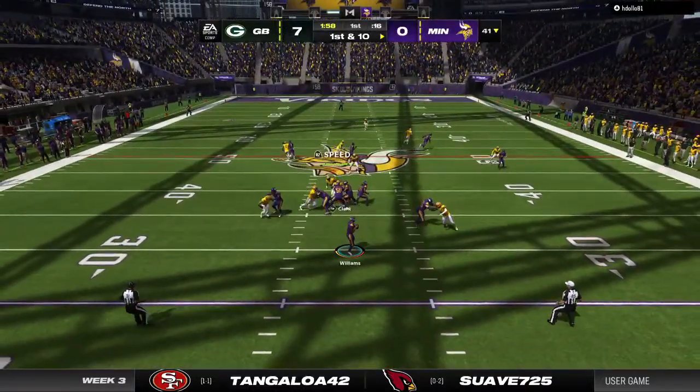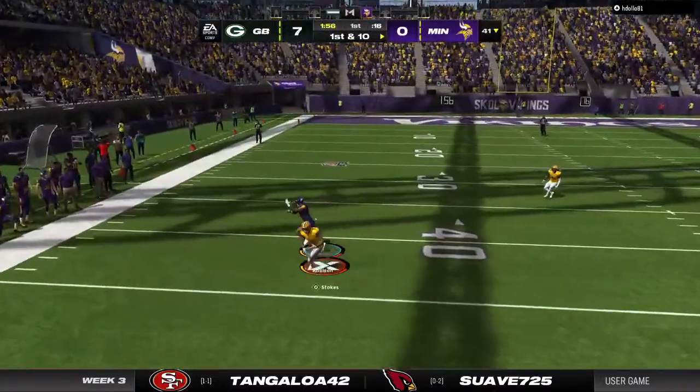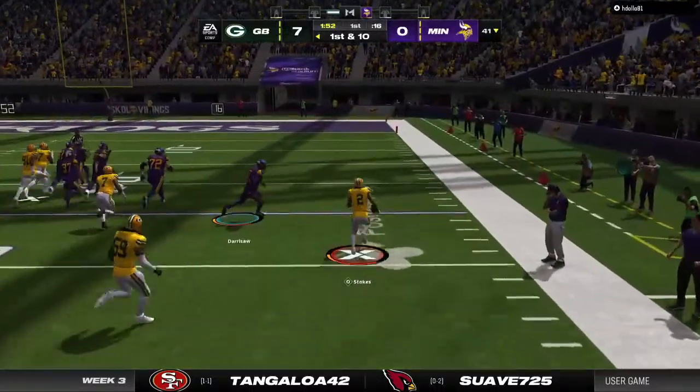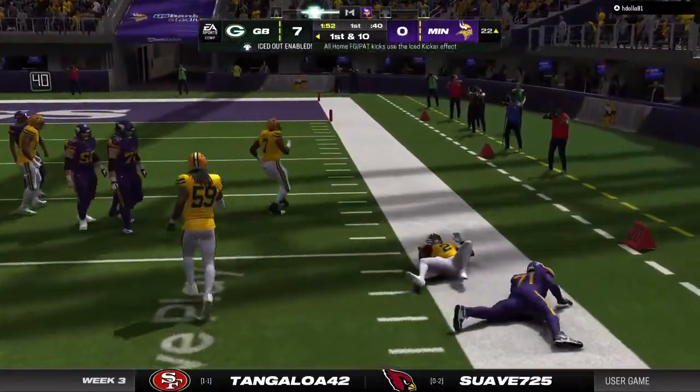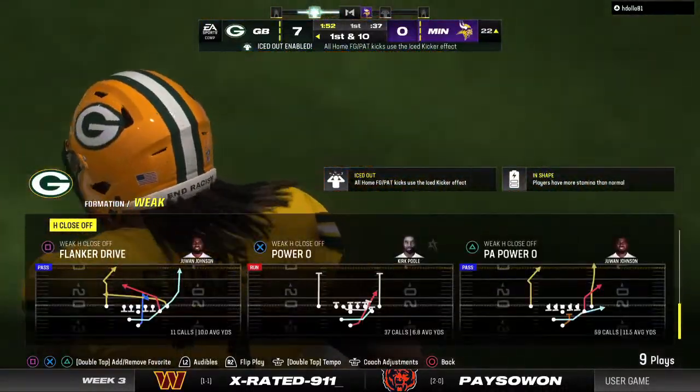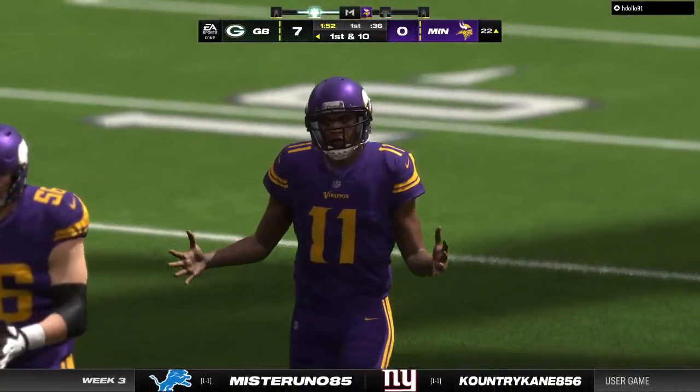To throw now on first down. And this throw will be intercepted. Picked off by Eric Stokes. And now off to the races down the right side. And a terrific return as he takes this thing all the way down near the 20-yard line.